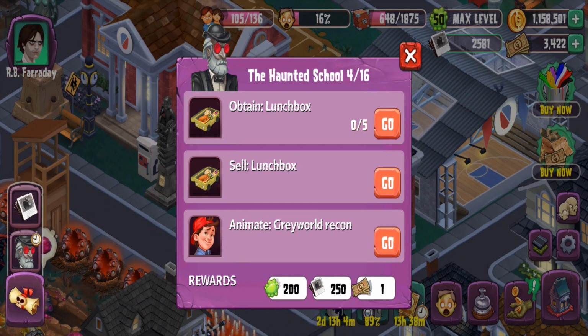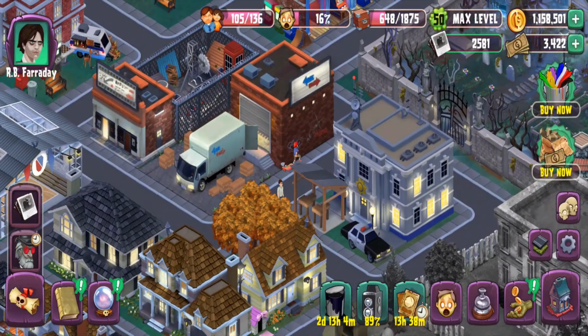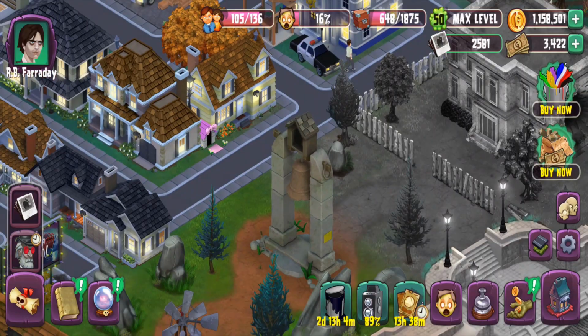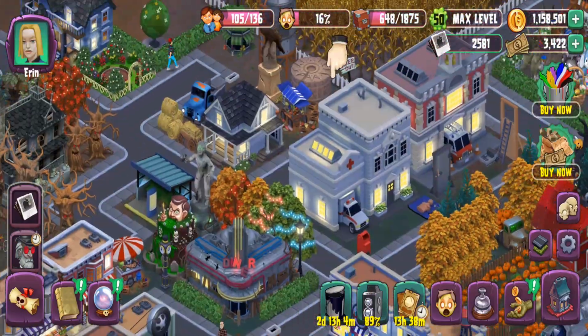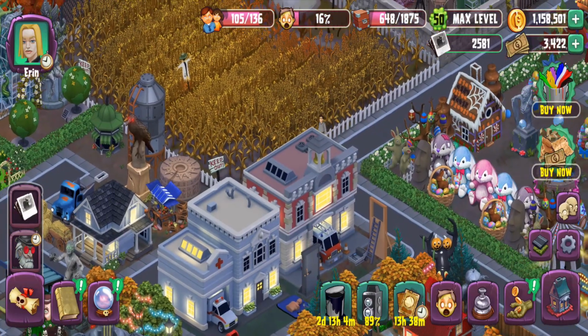Do some lunchboxes, sell some lunchboxes, and animate doing the poking a stick at the hole. By the way, I don't know what the deal is with the hole, right? I get it that it's in another dimension where you're in the gray world, but what is with that hole? Is that like a black hole? Is it just like it goes into nothingness? Or did someone throw a wrecking ball at it and now it's just indented? What is that?